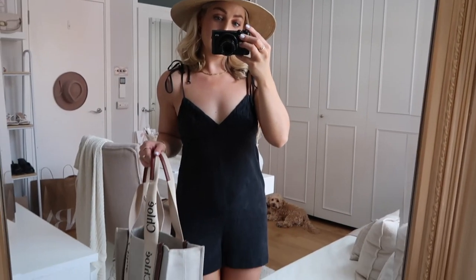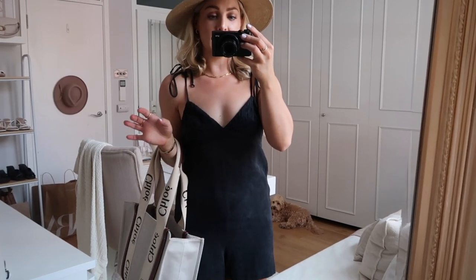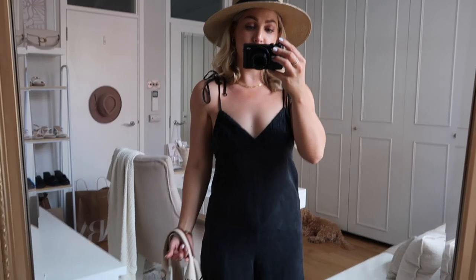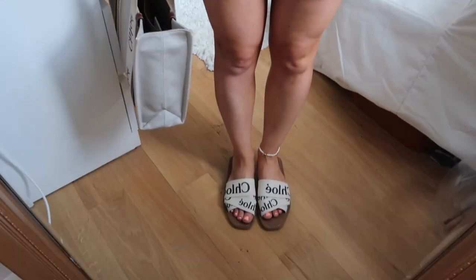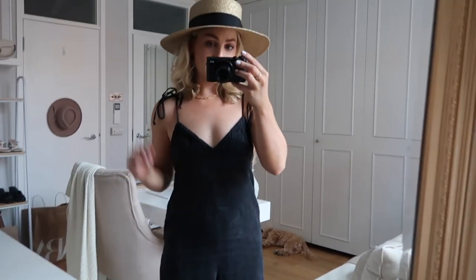Okay, and then this is the little play suit that I tried on yesterday in the Zara store, and I ended up getting it because this is how I envisioned it, with my Gucci hat, my Chloe tote bag, and my Chloe sandals. I'm just going to put this down for now, but I'm umming and ahhing about whether to keep it. What do you guys think?